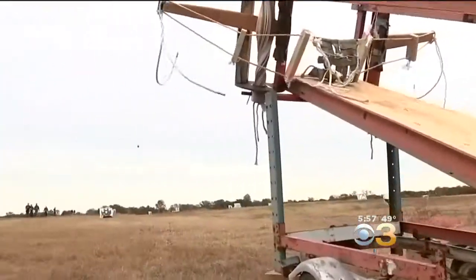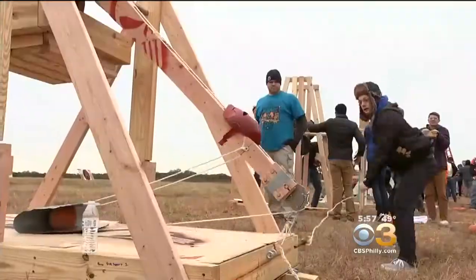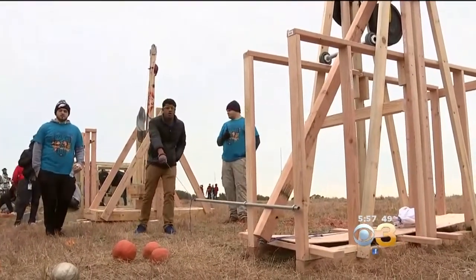So today we're here at Rowan ASME's Pumpkin Chunkin event. This is our 16th annual event. Here we have teams from around the tri-state area coming out with medieval siege weaponry to launch pumpkins hundreds of feet into the air, competing for prizes like drones and Dremels and other great prizes. Firing it in 3, 2, 1.